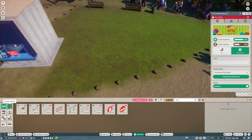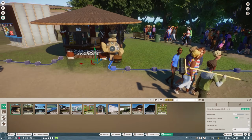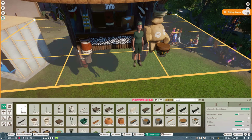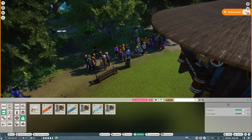And then we still had our eco-friendly memento gift shop that I didn't integrate in the restaurant building, and since we still have quite some space in between the Tasmanian devil habitat and the butterfly garden, I thought that would be a super nice spot to add the gift shop.